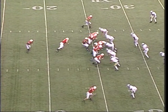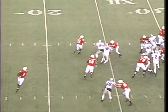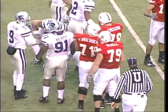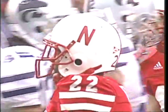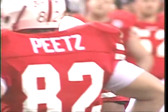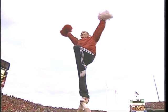Wideouts left and right. I formation set. Jamal Lord hands the ball off. Left side, Corey Ross, 25-30, and to about the 32-yard line is Corey Ross out of Denver, Colorado. Randy Jordan the stop, along with Justin Montgomery leading the charge for Kansas State.